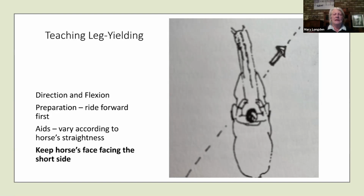If you keep the horse's head facing the short side, then you won't get too much bend in the neck. But if you imagine this horse is going to fall on his right shoulder, before he's gone more than a couple of steps, he's going to have bent his head far too much to the left. So as a coach, if you're standing on the short side and the riders are paying attention to whether the horse's face is facing the short side, then you're not going to have a problem.